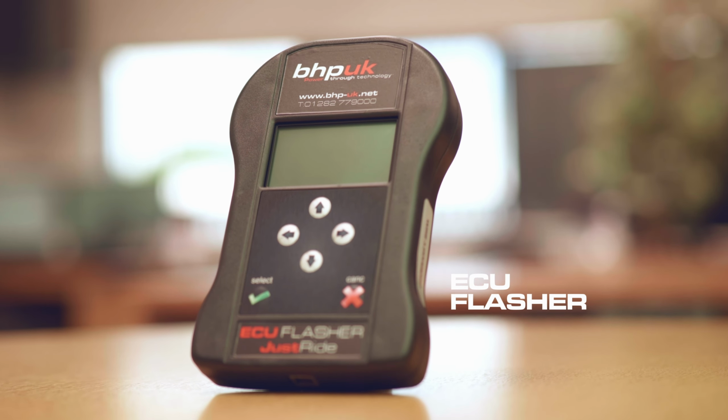We've test ridden these on the road, and they ride totally different to a stock bike. The power delivery is linear and the throttle response is absolutely immediate. It really does transform the way that the bike rides on the road, and that's where the biggest gains are. This bike is now fully developed for our ECU Flasher.